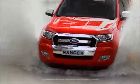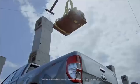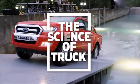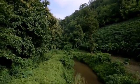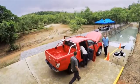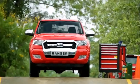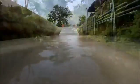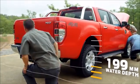The engineers at Ford took the Ranger through a series of 4 extreme tests, pushing it to its limits and proving it's tough done smarter. This is the science of truck. The Ranger is built to take on harsh conditions. To prove it, the Ford engineers are here at this test facility to show how the Ranger's smart design delivers outstanding wading capabilities. Today we're going to take the Ranger through 200 millimetres of water at high speed.